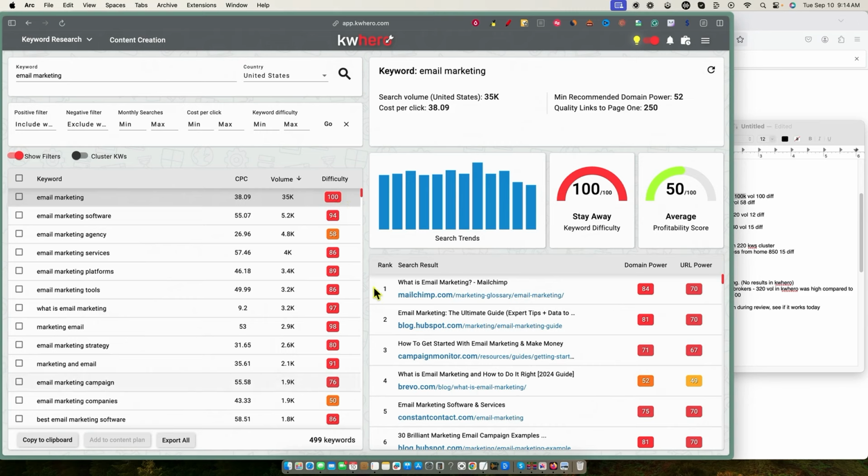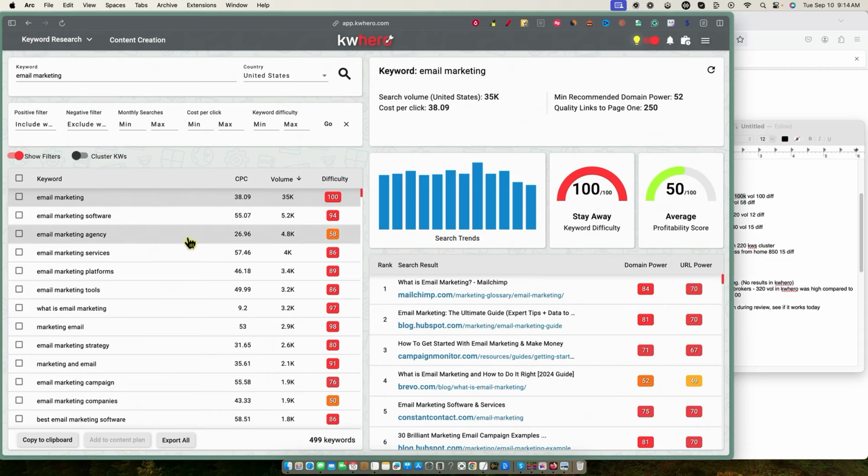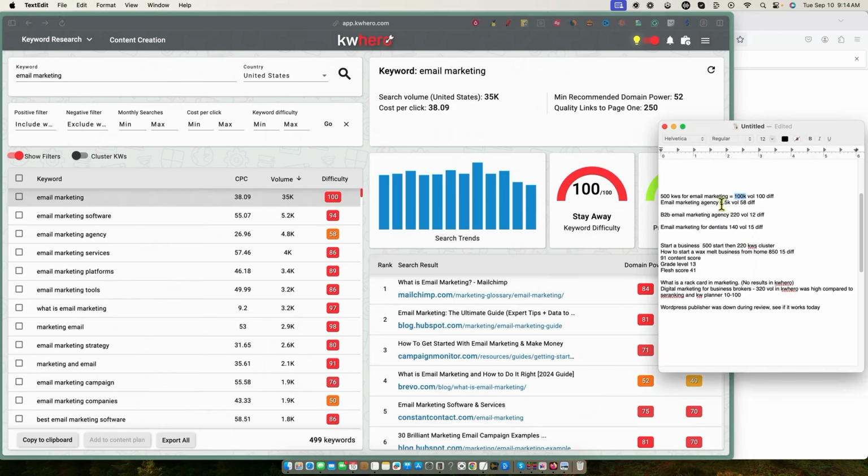The difficulty, this is saying it's 100. Obviously ranking for email marketing is definitely, I'm not surprised it's 100. Let's keep moving down. Let's see if we can find email marketing agency. Here's email marketing agency right here, and they have it at 4.8 thousand. And they had it at 6.5 thousand 6 months ago. So again, the volume has gone down. So that's good. It's going to be a little bit more reflective of and closer to what the actual search volume is. So that's what we're looking for. So they have made some improvements to the search volume.